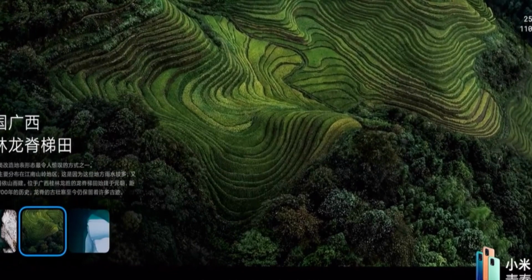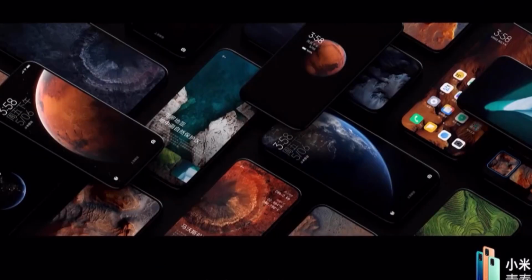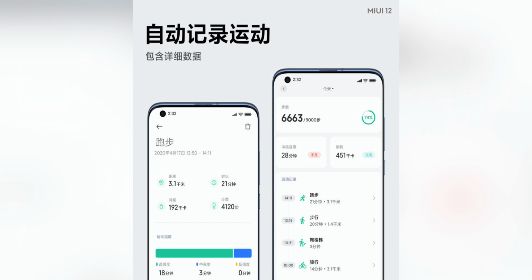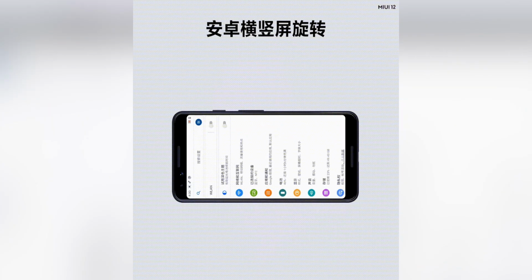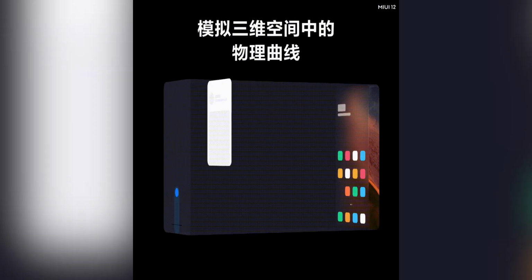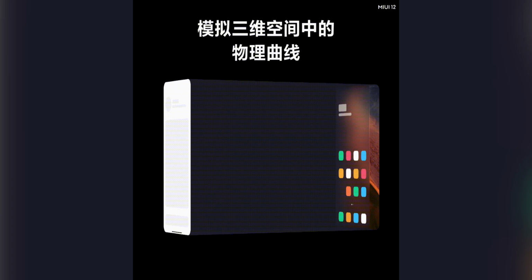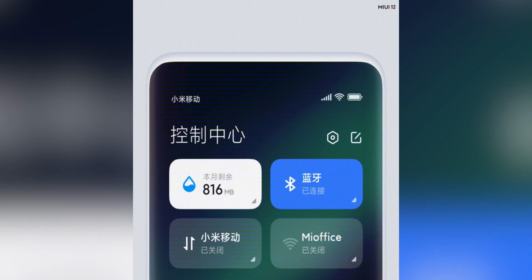Xiaomi also released MIUI 12 today, the latest upgrade to their operating system based on Android. The big takeaways really are just design changes throughout the whole system. Different designs, more modern animations, slightly modified animations in terms of how the apps swipe in and out when you press them. And you can use different swipe gestures now. Everything's been changed and upgraded from MIUI 11 to bring it into a bit more modern design language.